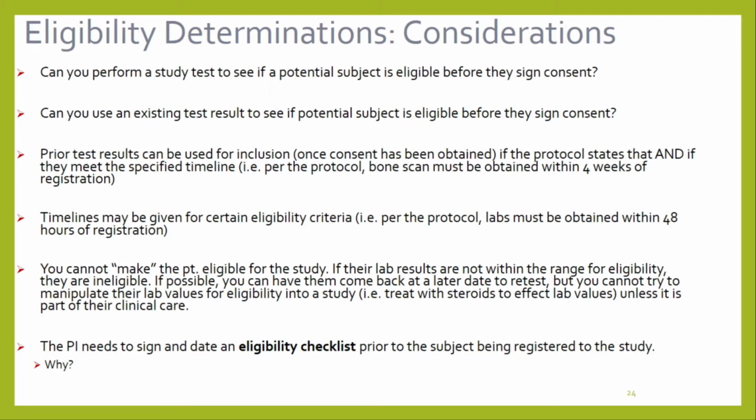And the IRB asks us, in the application, one of the questions is, will you be performing any specific tests prior to the consent? And the answer is no, unless apparently you can collect their poo.